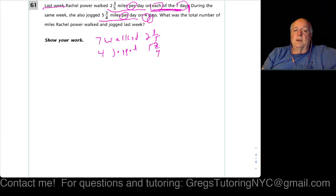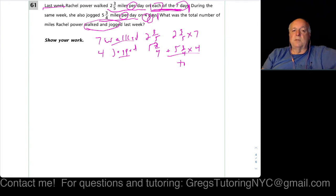And then finally, we're up to here. What was the total? In other words, when you can draw and write things down, visualize it on paper. What was the total number of miles she walked and jogged? Well, this is the walked line here, and this is the jog line. So let's figure this out. We have 2 3/5 times 7. And for this, we're going to have 5 3/4 times 4. And then when we get both of those, we're going to add them up to get the total. Okay, that's what it's asking. What is the total number of miles that she walked and jogged? And these are in miles.